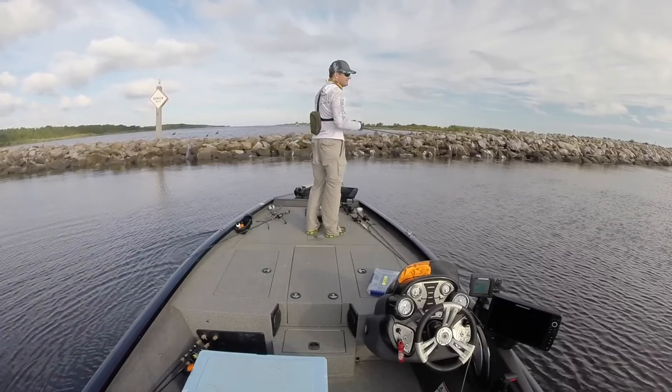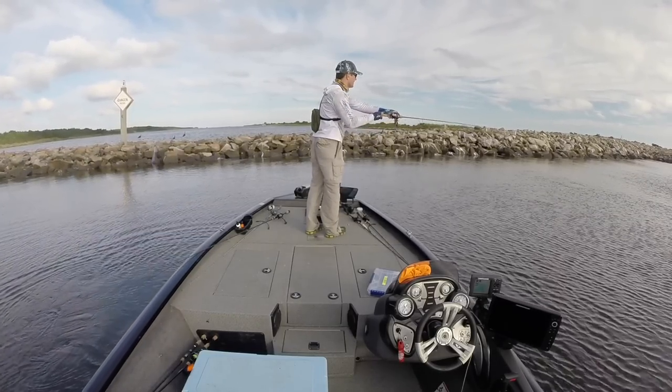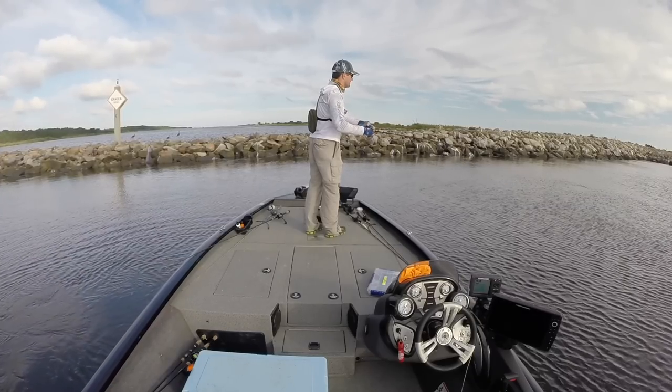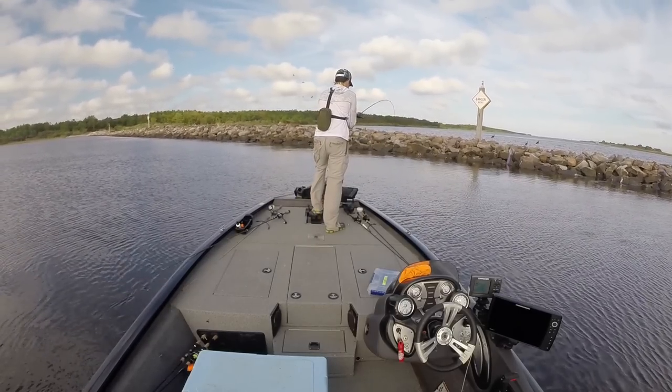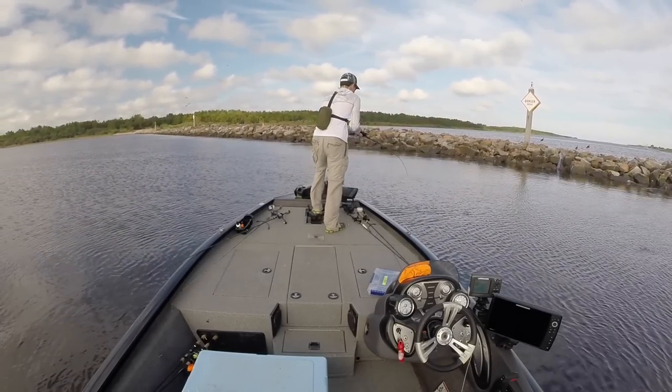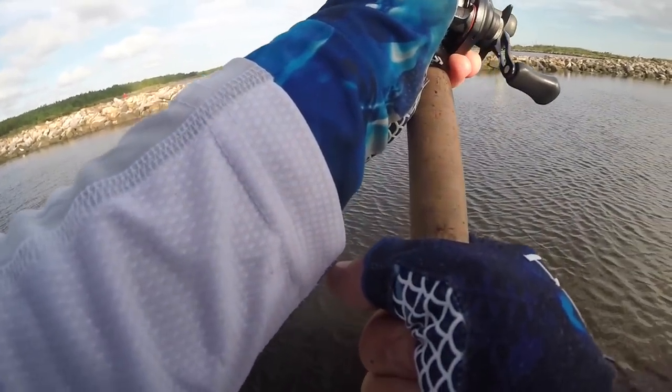Hey, what's up, man? What's your name? There's a big old jack right there. Oh, I'm about to sight fish a jack right now. Come on, Jack. Oh, I got him. I got him on 12-pound fluorocarbon, so I need to be careful. 13 pounds of drag isn't hardcore enough.